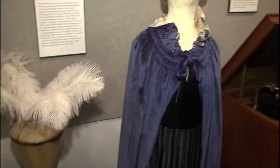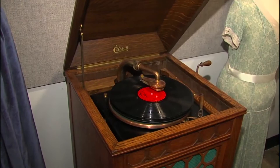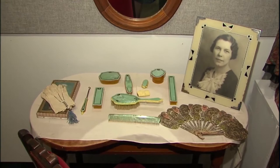And the Victrola, of course. Everybody remembers that you'd wind that baby up and hopefully you'd have enough juice to get the record played, and replace the needle after almost every play. Very nice. And then over here is the 1920s boudoir. This is how a fairly wealthy lady would prepare to go out for the evening. That would have been pretty nice stuff for the era, for sure.